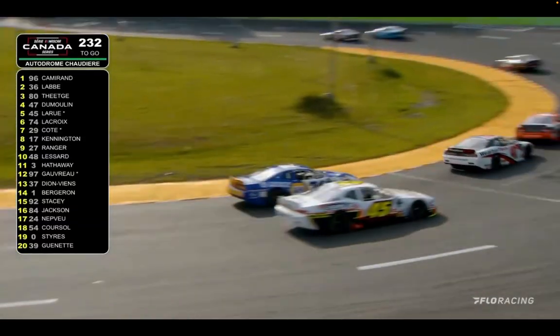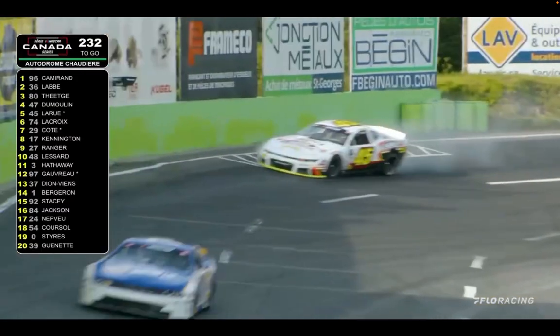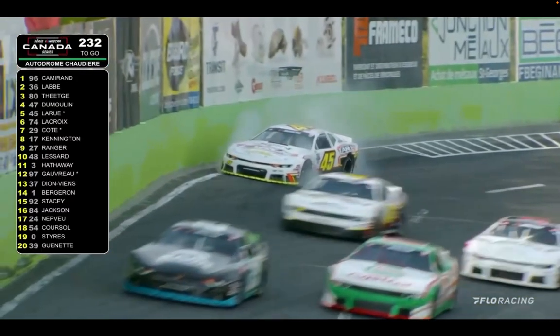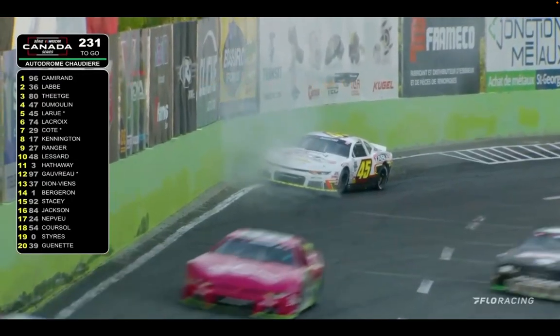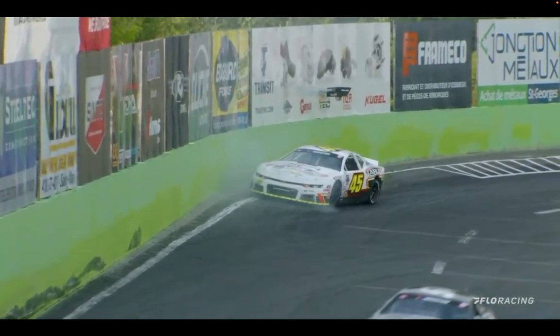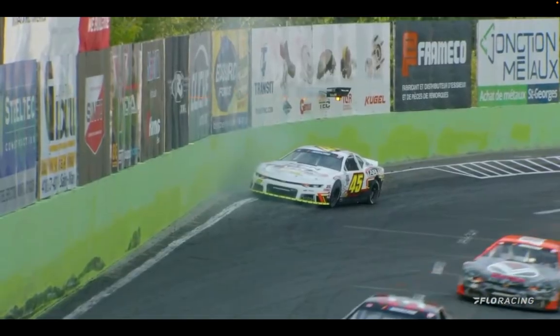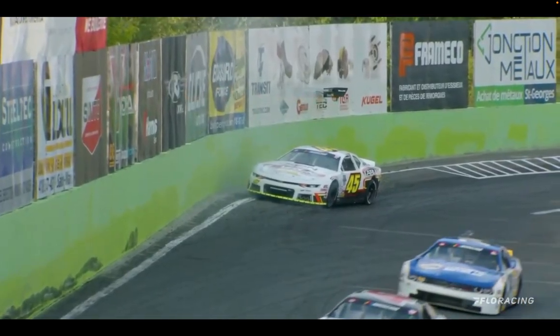Cameron will make the pass on the Zero, gets cleanly by the Stires machine. Oh, trouble. Now LeBay. Trouble for Will LaRue in the 45. Will LaRue's got problems in the 45. They will be bringing him in most likely as the crew sprints off down to the pit lane. I'm trying to tell if that's tire smoke or engine smoke.